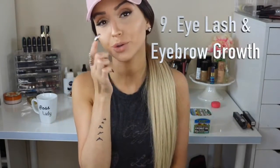And you can also apply coconut oil to your lashes and to your eyebrows. It's going to help with the growth of your eyebrows. It's going to help with the growth of your lashes. And it's going to make your lashes look a lot fuller. And it's definitely going to make your lashes look so cute. And honestly, I have tried it.